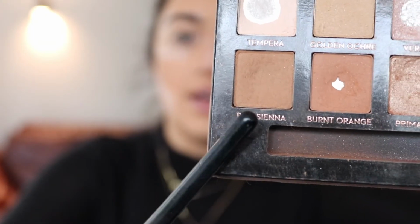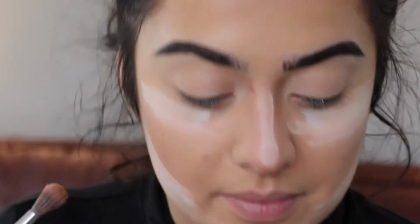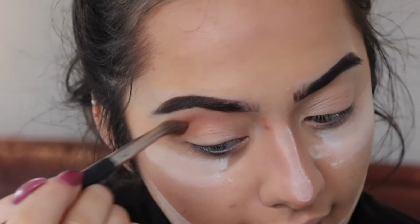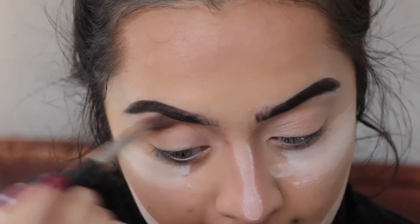Amazing. So I'm dipping into my Anastasia Modern Renaissance palette for this one. I'm gonna take tempera and just go on my lid. Next I'm gonna take raw sienna and drag that through the crease of my eye. I want this to be quite buffed and quite high because I really wanna see the gradient of color in this look.